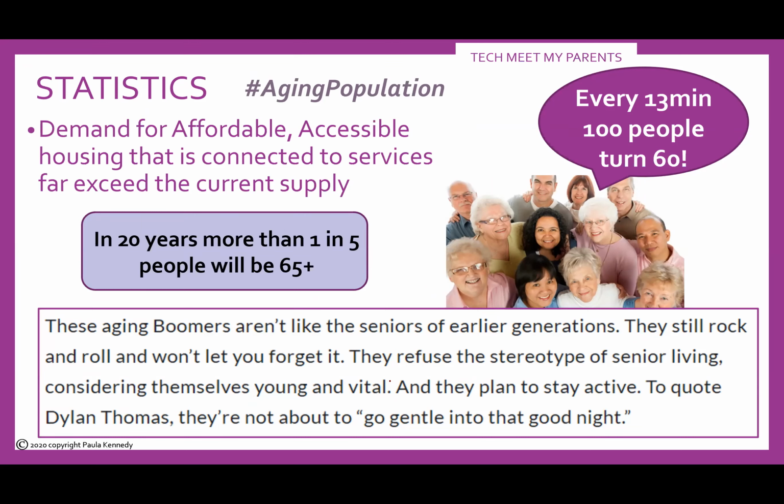Every 13 minutes, 100 people turn 60. And I'm going to point out who the boomers are. I've got a generation slide here, but I am specifically talking about the boomers right now, and they are different than their parents. They're different than my grandparents. They're not going to just sit back and let me put them in a home, right? Which is never going to happen in my family.